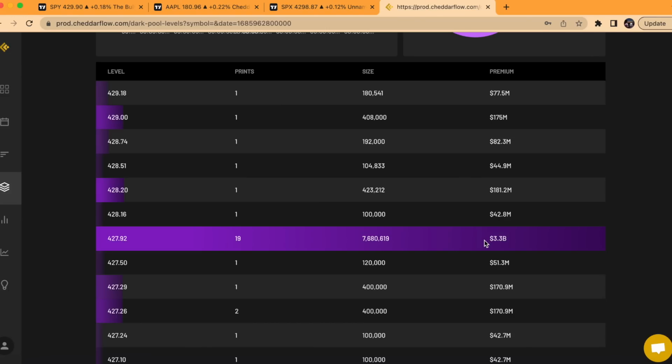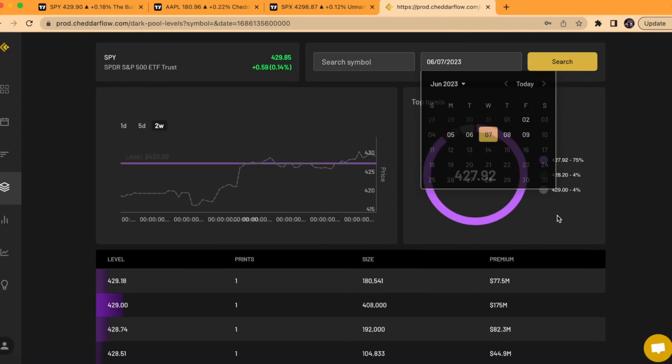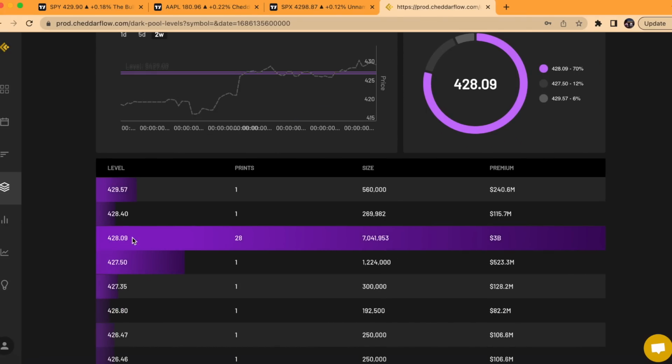We've been looking at a ton of premium now for the past month, and I keep talking about it in every single video, but it's very important to note, because whenever you see this amount of premium within a specified range, it tends to act as either an accumulation phase or a distribution phase for institutions which have access to these dark pool exchanges. And you can see based on the levels that they had these orders execute, 3.3 billion at 427.92. And if you go back over here to Wednesday, that 3 billion print was also right around that 428 level. So both of these are right around 428.